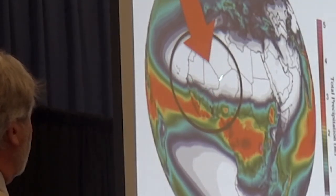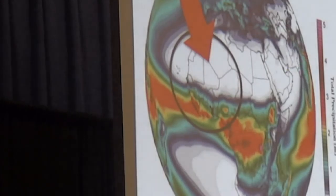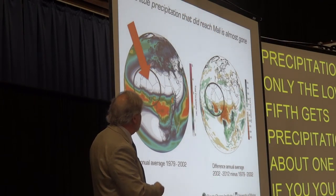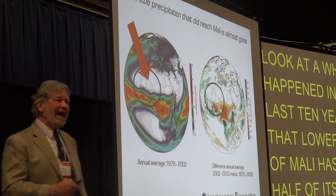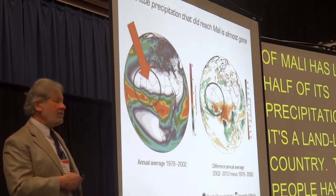And a place like Mali, which is right in here. You take a look at the annual average precipitation in Mali over the period 1979 to 2002, white means no precipitation. Only the lower fifth of Mali gets any precipitation. It's about 1 meter. If you take a look at what's happened in the last 10 years, that lower portion of Mali has lost half of its precipitation. It's a landlocked country. The people have to go someplace when they have no water.